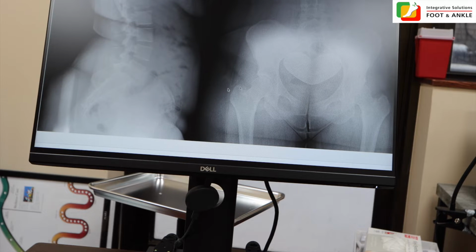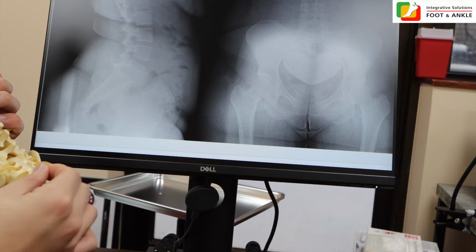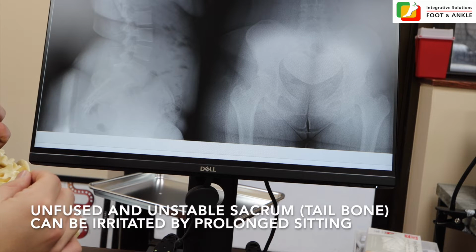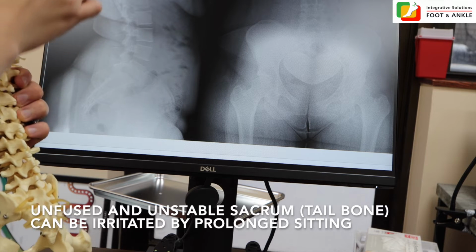But in your case, as you can see, there's still some rudimentary disc over here. What does that mean? When you're sitting on the chair for such a long time, and then you are driving for many hours, this can be knocked out. So when you are having a long day in the office, and this has been knocked down, all of these things above here are affected.